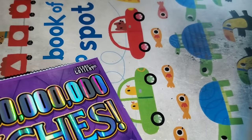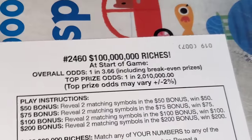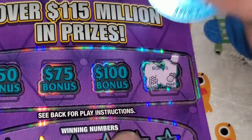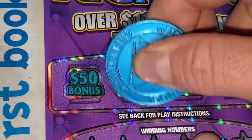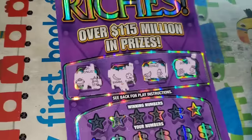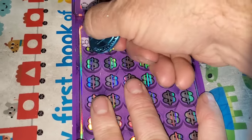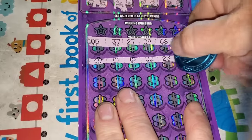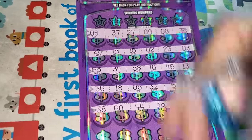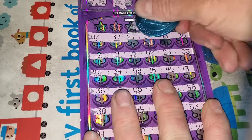Riches. 16, 17, 18, 19, 870. One in 3.66. Stack of cash to win, 10 or 20X. Good things happen. 200, 175, a lucky banana. Yes, it is. Star and ring, nothing. All right, stack of cash, but we want the multipliers. What we want, what we get, not the same tonight.